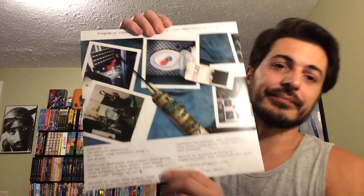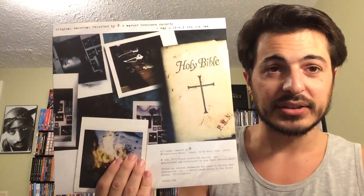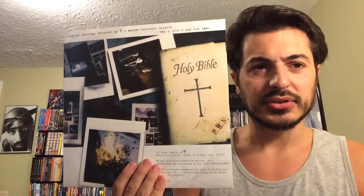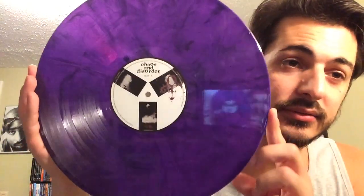All right, and here is the inner sleeve. If you know the original CD releases of these, which I do have, as you can see, I didn't get the Chaos and Disorder CD and the Emancipation one because I have the original CD releases of those. They try to take the pictures from the original CD releases and incorporate them on the sleeves, which you'll see also in Emancipation. Okay. Here is side A of Chaos and Disorder. All right. And here is side B. So, there you have it.